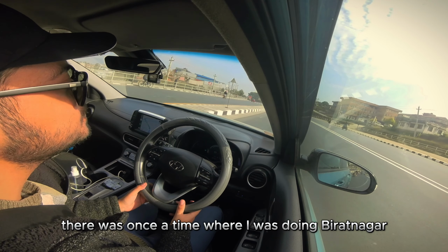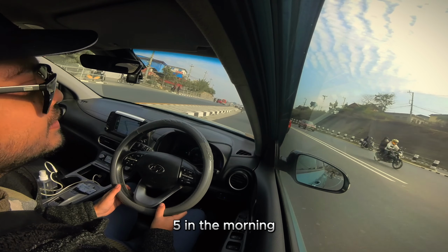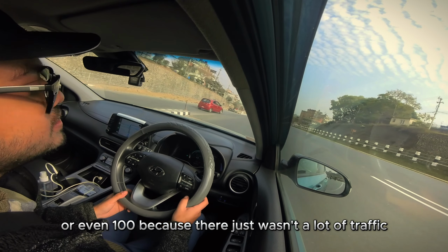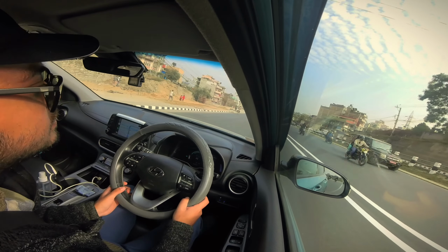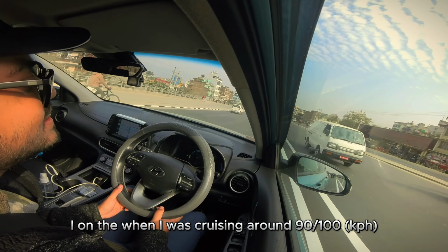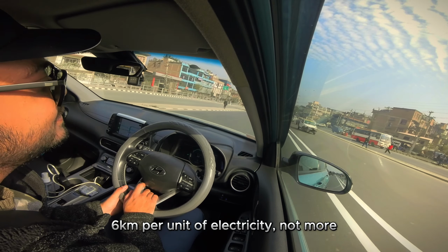There was once a time when I was doing Biratnagar to Itari up north, and it was like 4 or 5 in the morning, so I could properly cruise around 70, 80, 90 or even 100 because there just wasn't a lot of traffic. And so that was my bad. I should have changed lanes earlier. And so as a result, when I was cruising around 90, 100, I remember my range efficiency being like 6 kilometers per unit of electricity, not more.